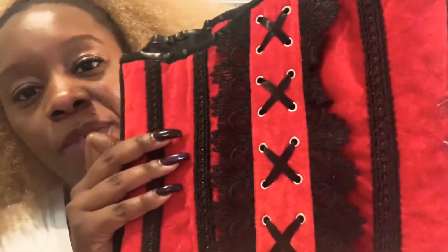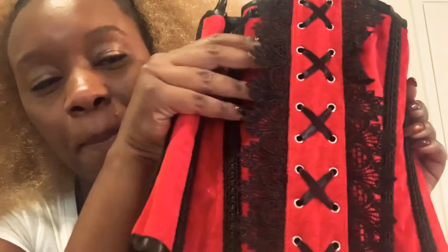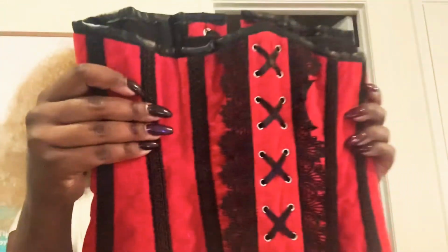But yes, let's get the next one on. The second one, very interesting. It's a red velvet corset. It's so pretty too. If you look at it, it's got these X's in the middle with this pretty black lace. And if you look, I know I have terrible lighting, I'm sorry. But if you look at the boning channels, they have this lacy kind of corded detail over them. And it is just so pretty.